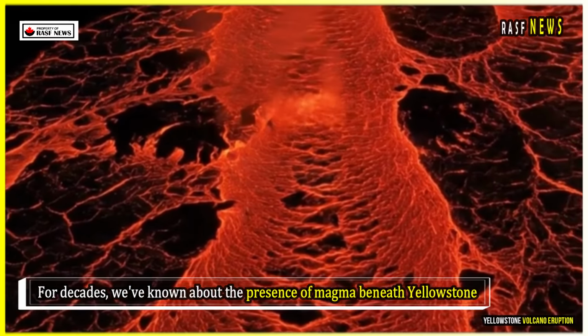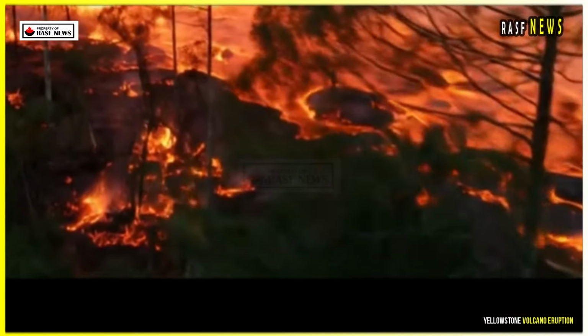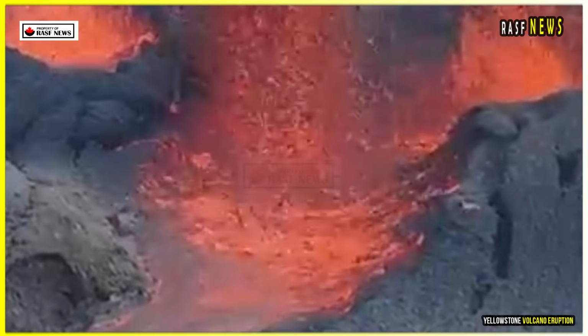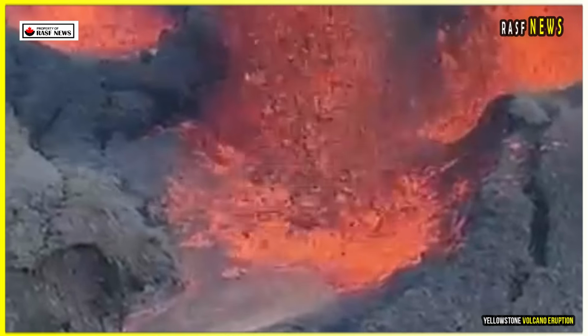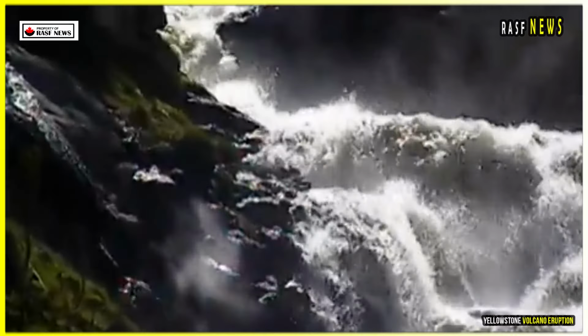For decades, we've known about the presence of magma beneath Yellowstone, but the exact depth and structure of its upper boundary have been a big question. What we discovered is that this reservoir isn't dormant, it's been there for several million years, but it's still dynamic.